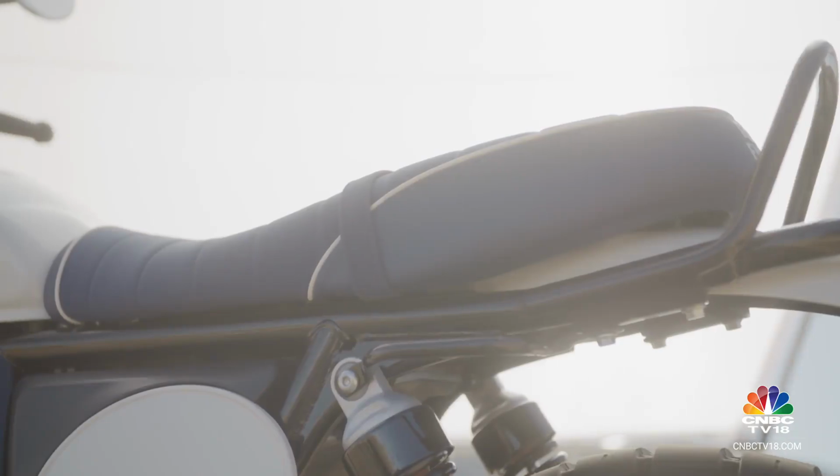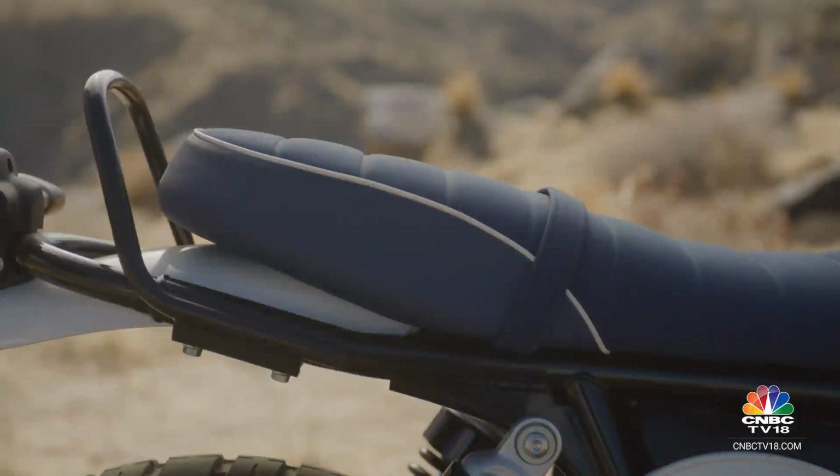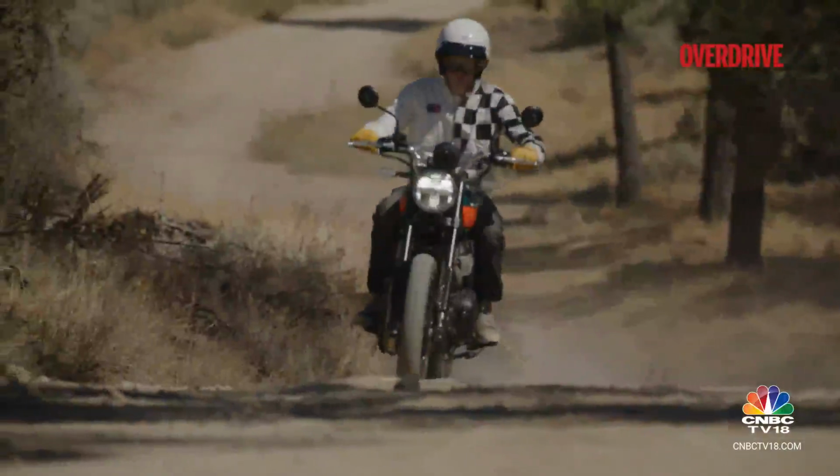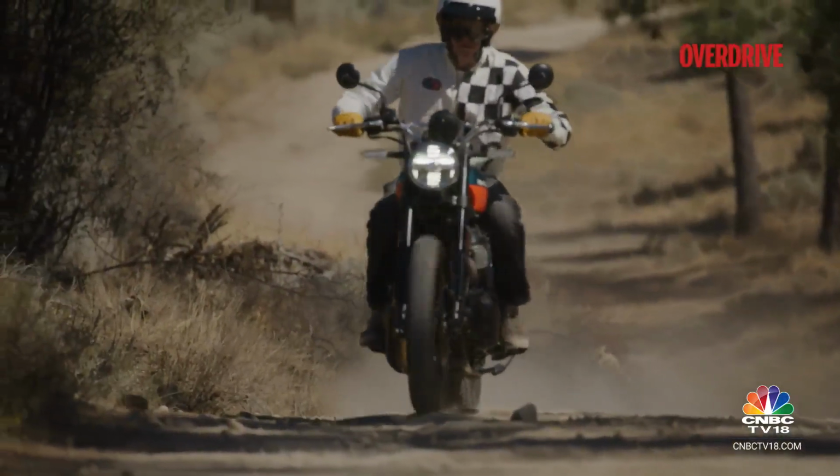The ribbed seat, true to the Scrambler form, is flat but has a slight rear uptick. Royal Enfield has also strengthened the subframe and the neck of the chassis for better load bearing and to make it more rugged for off-road handling.